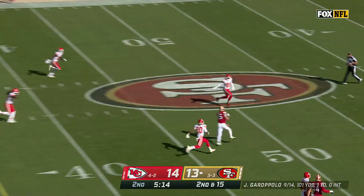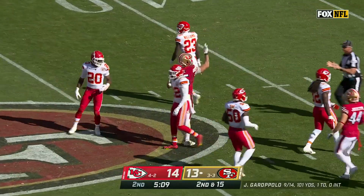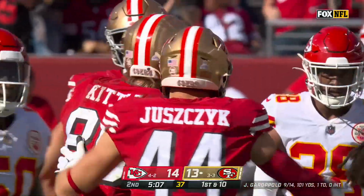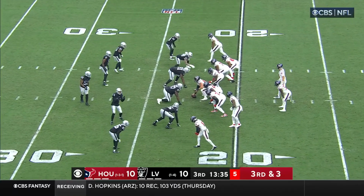Garoppolo over the middle. Kittle's wide open into Chiefs territory and down to the 45. Let's go after the quarterback. That's Crosby and Jones.